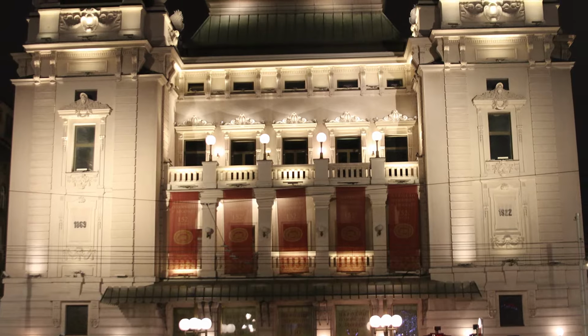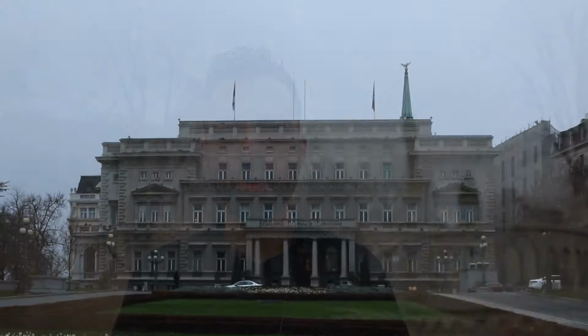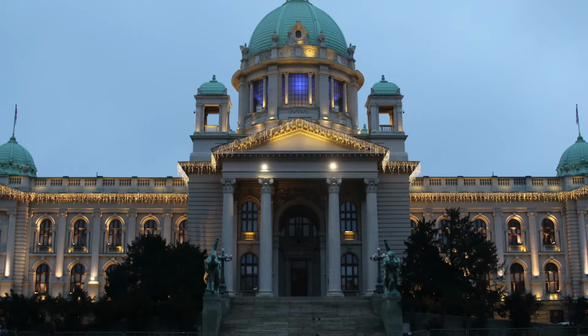So on the same square, right next to it, there is the National Theatre building. These are the buildings that were constructed in the 19th century. So in the 19th century, the city was transformed into a contemporary architecture from neoclassicism and romanticism. And the National Theatre building, which was built in 1869, was influenced by Art Nouveau, as well as some other buildings like Old Palace, in Serbian Stari Dvor, hope I pronounced it correctly, and St. Michael's Cathedral, National Assembly building, and National Museum building.